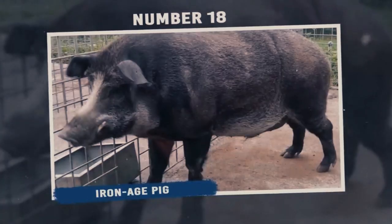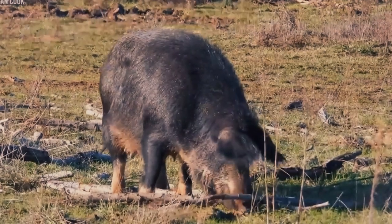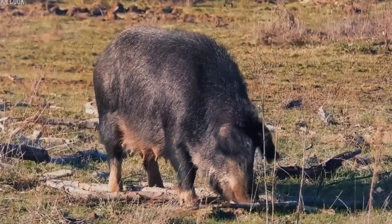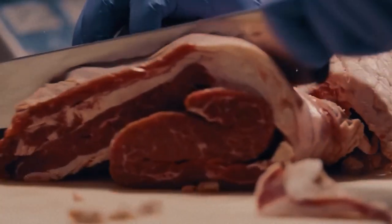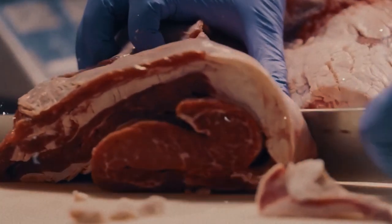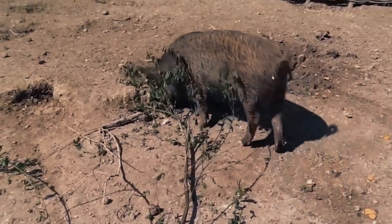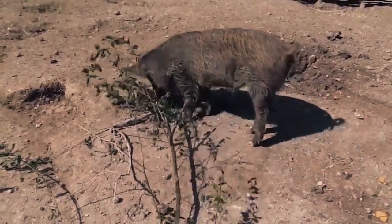Number 18, Iron Age pig. The Iron Age pig is a hybrid animal that's a mix of a domestic pig and a wild boar. The idea behind creating this crossbreed was to have a pig with the strength and looks of a wild boar while still having the meat production qualities of domestic pigs. You can spot them by their unique appearance, which resembles ancient Iron Age pig artwork.